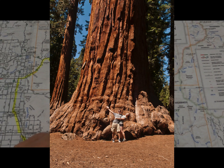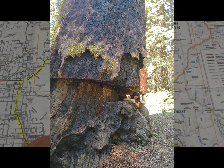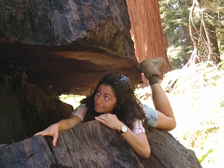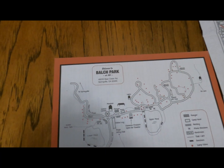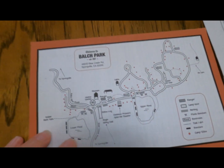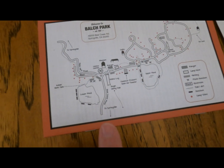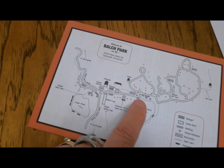They're not as quarantined off. You can get up close and personal. You can take pictures with them, standing next to them. I'm going to show you another map. This is a little more detailed, so you can just kind of see once you get in. You're going to drive in if you come up Bear Creek Road. There's places to park all over here.